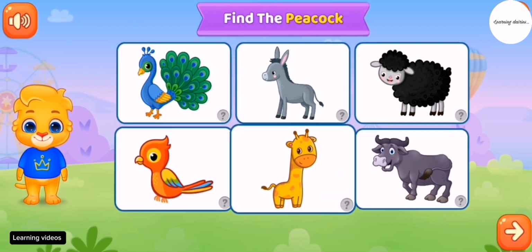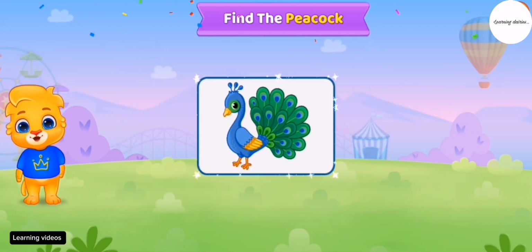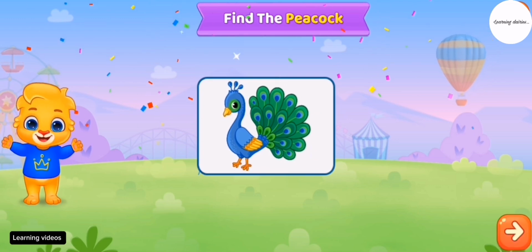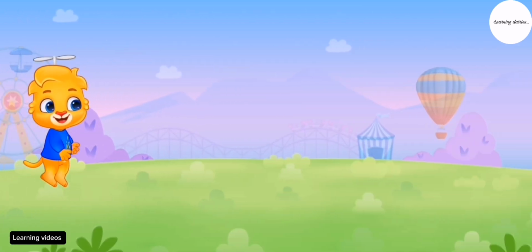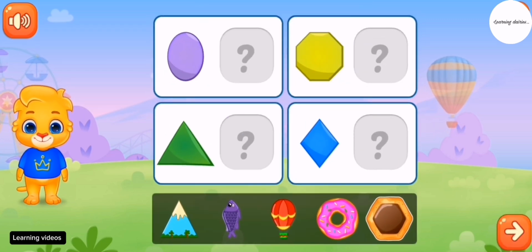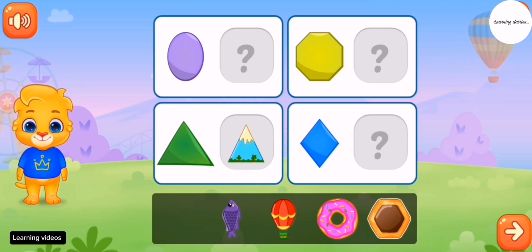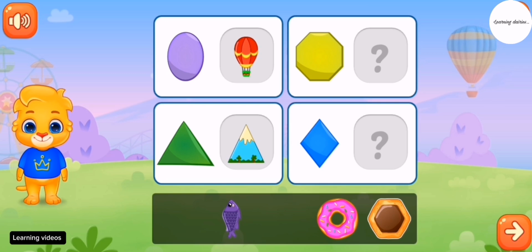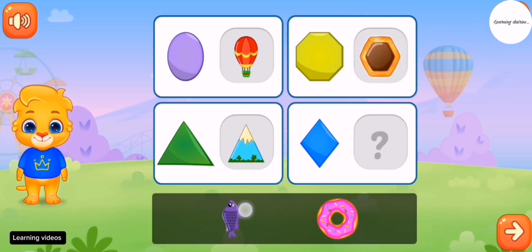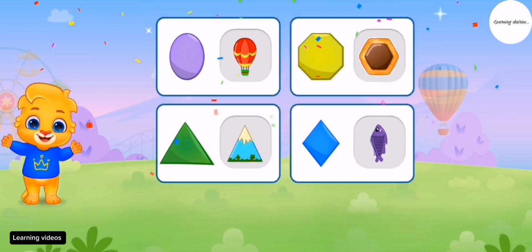Find the peacock. Match the shapes. You're doing great! Woohoo!